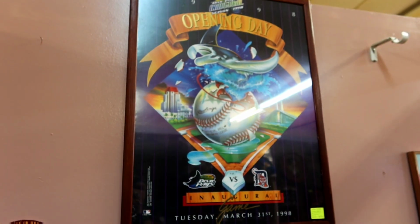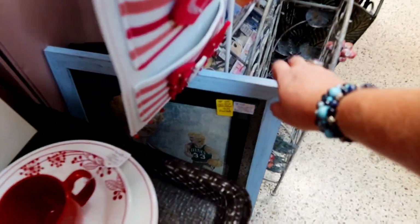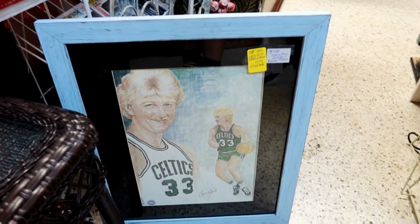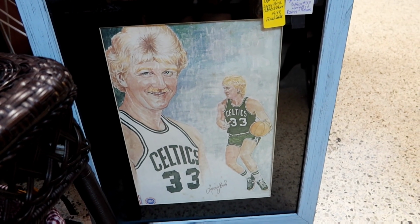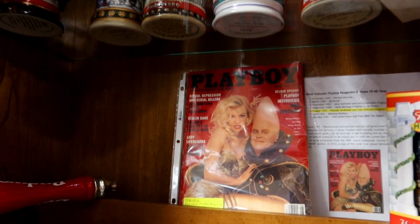$150. Oh, look what's hiding back here. Larry Bird. It's like a drawing. Colored pencil type drawing of Larry Bird. Fake signature though. $20. Look at that.